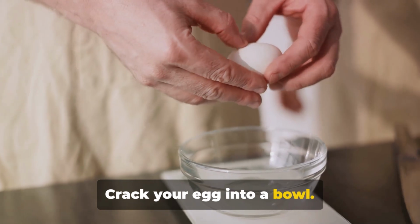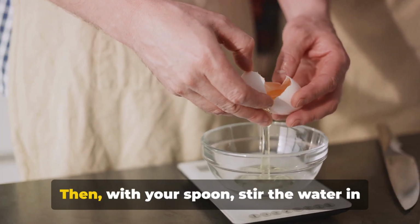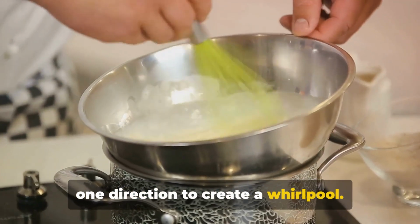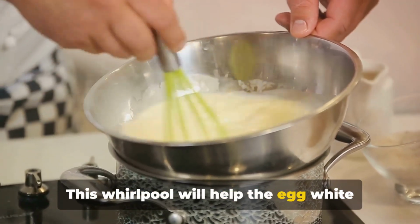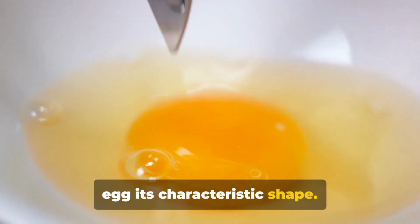Now, the fun part. Crack your egg into a bowl. This gives you more control when you add it to the water. Then, with your spoon, stir the water in one direction to create a whirlpool. This whirlpool will help the egg white wrap around the yolk, giving your poached egg its characteristic shape.